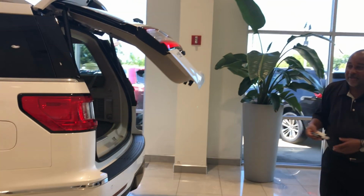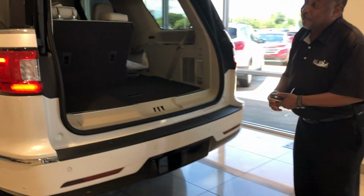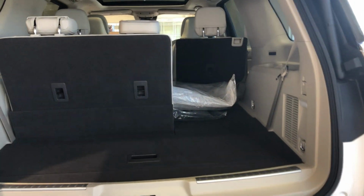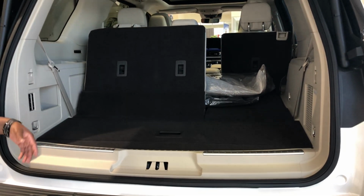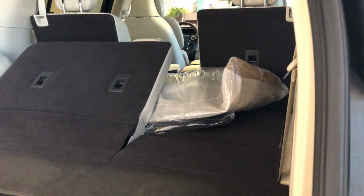Back here you have the power lift gate for easy access to get groceries up in here. Also back here you get the power third seat for easy access. If there's an object in the way, it will come back up automatically, which you will see right here. Go down, it should come back up.